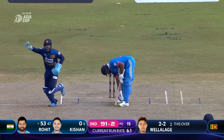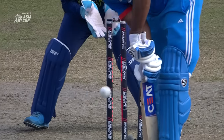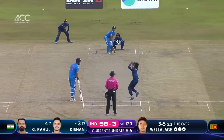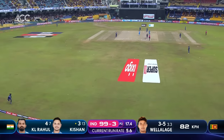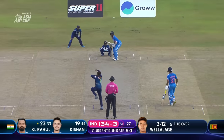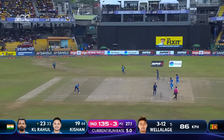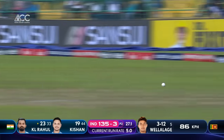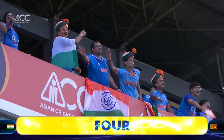Wellalage again. He has Shubman Gill. He has Virat Kohli. He now has a catch in Rohit Sharma. 21 balls. Three for five down the ground from Ishan Kishan. Oh, plays it very well, waited for it, has placed it in the gap for a boundary.